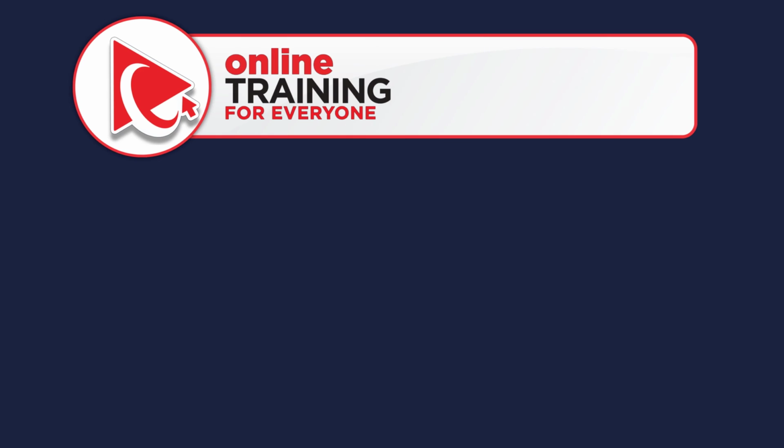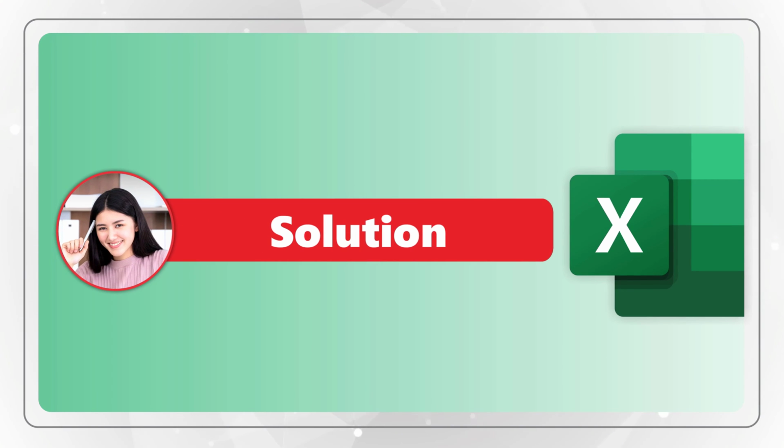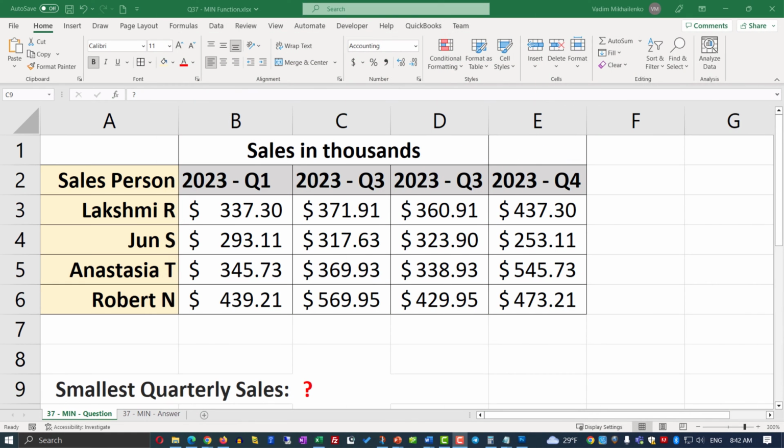On my end, I'm going to jump to Microsoft Excel to share with you my version, and obviously if you have a better way to solve it, please make sure to post in comments. I believe the correct answer here is choice D, using MIN function and then in parentheses supplying argument B3 through E6. To understand the answer, let's look at the data.